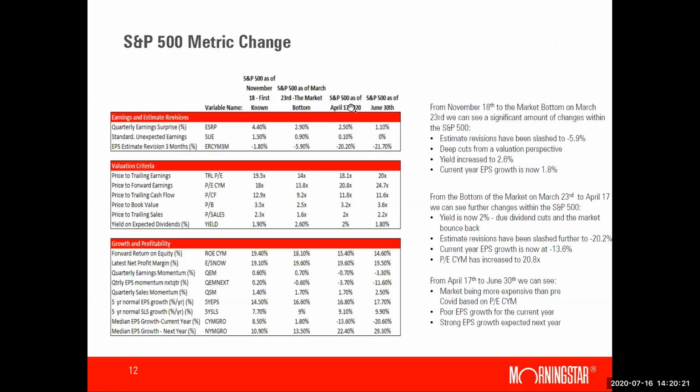And then April 17th was the last time we ran this report last quarter. You could see that they revised down significantly. So I always thought it was interesting just the amount of time it took for analysts to come in and process all the information and make their judgments. So now it's at negative 20.2%.